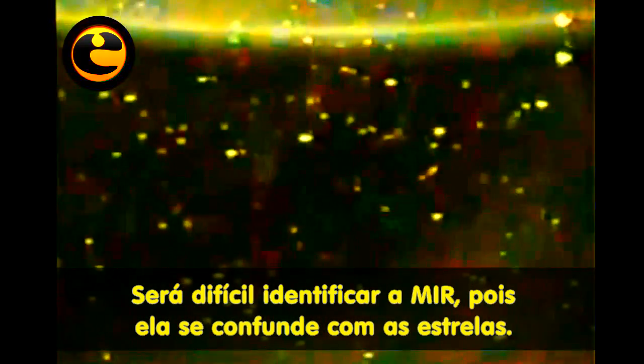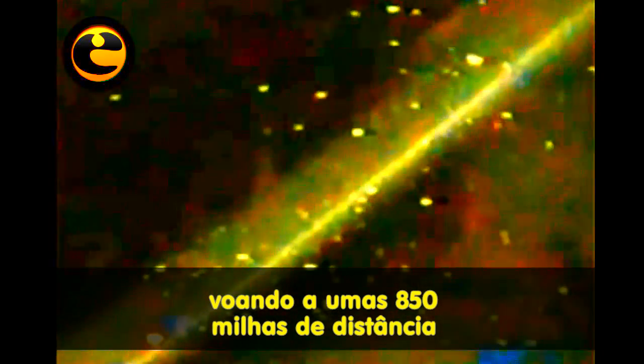Houston, we are using the payload bay cameras right now to hopefully catch a glimpse of the Russian space station Mir as it performs an on-orbit burn. Though it will be difficult to pick Mir out from the stars as they pass behind us, the payload bay cameras are positioned such that they're looking straight back behind the orbiter, where the Mir is flying at about 850 nautical miles behind us.